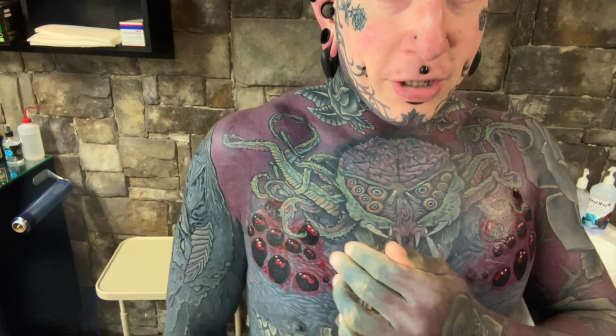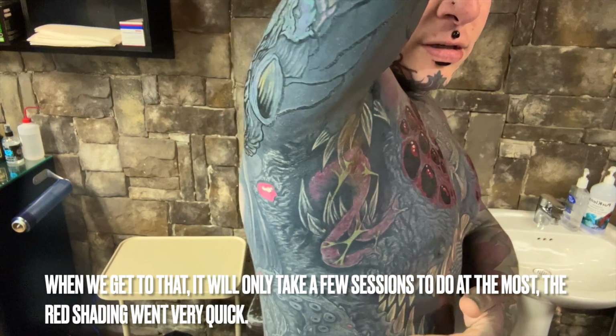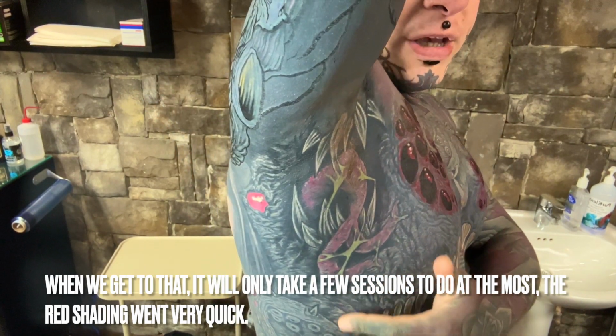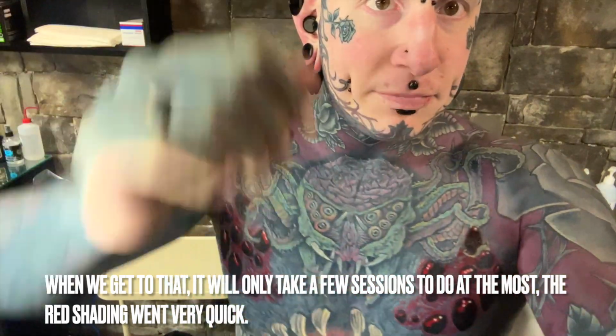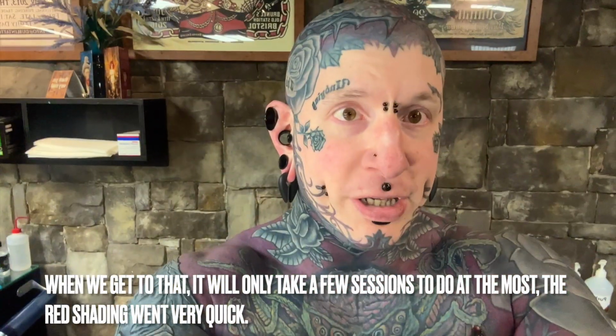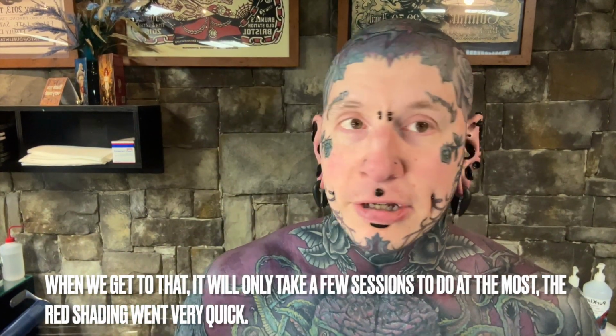It's very clear that I'm not done. As soon as I saw it, I was like, not only do I know where it's going, everyone is going to know where it's going next. It's very clear that we're going to be doing more of that red all throughout here, and everywhere that we have this white and black shading is going to have red added to it. And it's going to really enhance the whole thing. I'm already excited to get going on that.